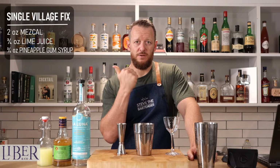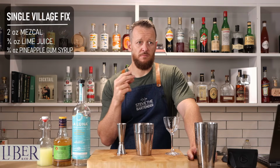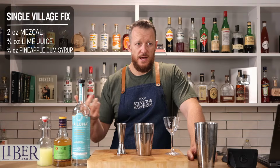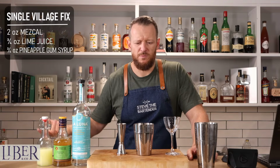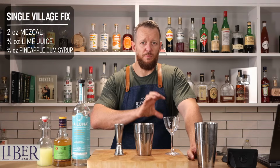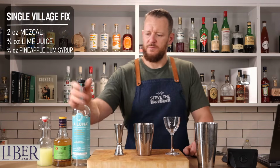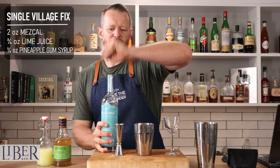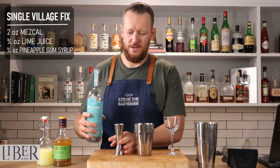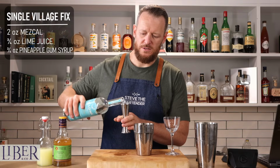A fix is usually like a sour where it has spirit, citrus, and sweetener. And usually the sweetness comes from a fruit or juice as opposed to just a simple syrup. So it's very similar to a sour, but usually it's served on the rocks, over pebble ice, say. So this is a bit of a variation, a little different from the norm for a fix, but I tried it a long time ago, and it is a fantastic cocktail.